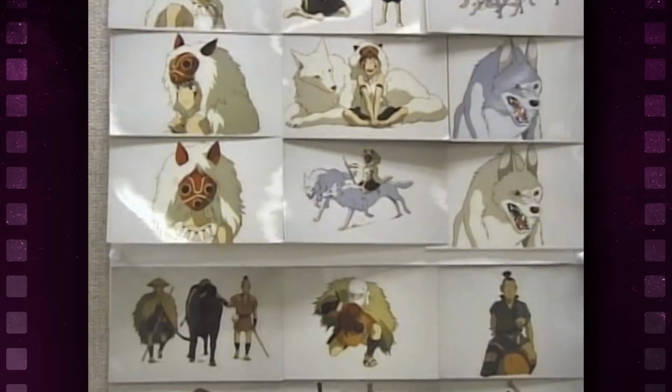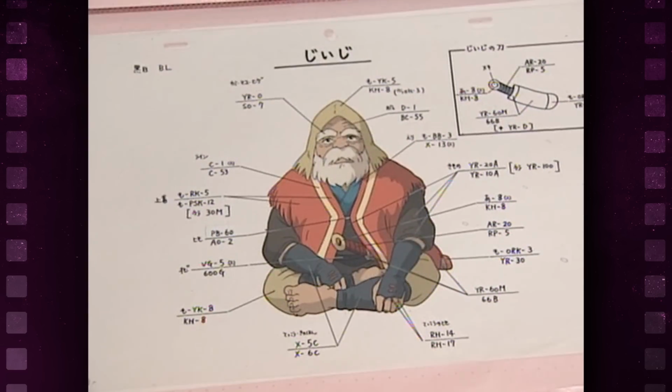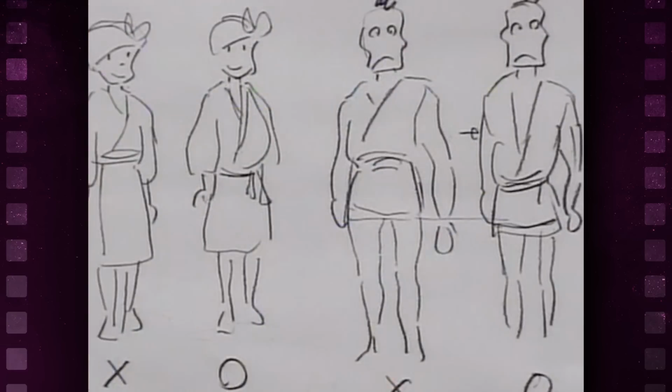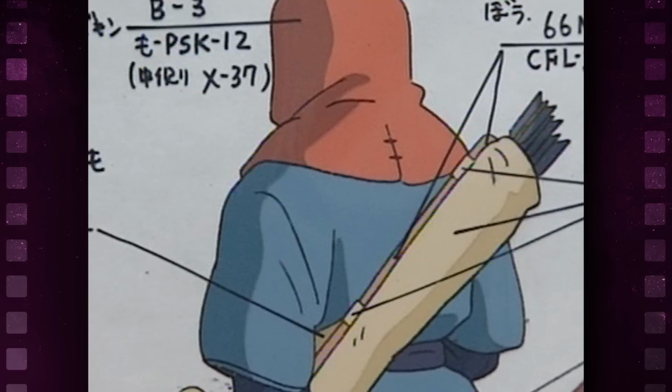Models of characters were posted on bulletin boards within the animation department of the studio. This gave artists a reference point and made sure that the film's visuals were consistent. Everything was meticulously designed. Even the arrows had models for artists to follow.